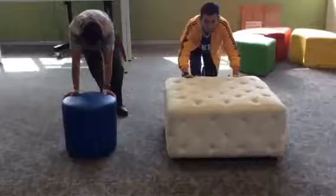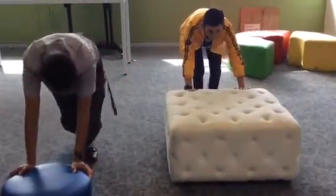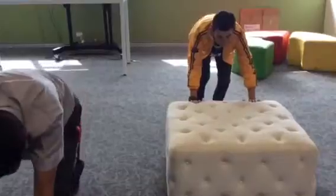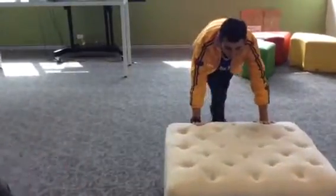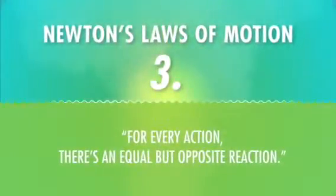Likewise, another suitable example is moving furniture. 1 couch versus 1 stool. If the same amount of force is applied to both, the stool will move further. This is evident throughout our experiment, balloon rocket, as the more air you blow into the balloon, the more distance the balloon will travel. And finally, Newton's third law of motion, summarized as for every action, there is an equal and opposite reaction. Forces always come in pairs.